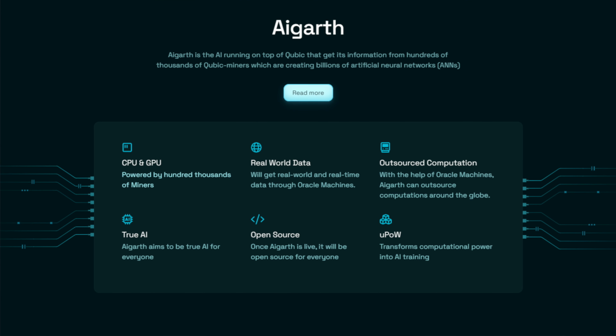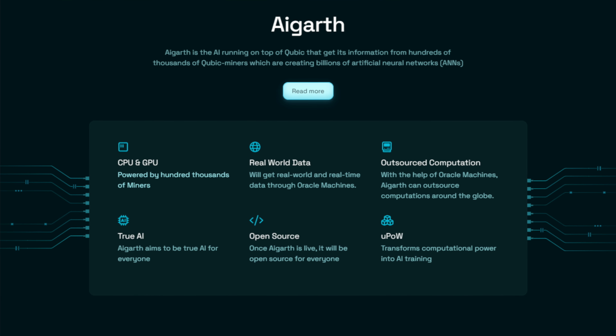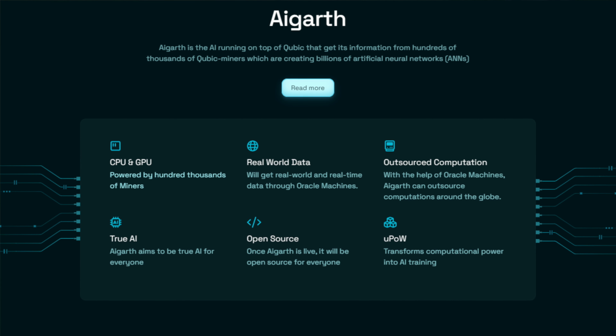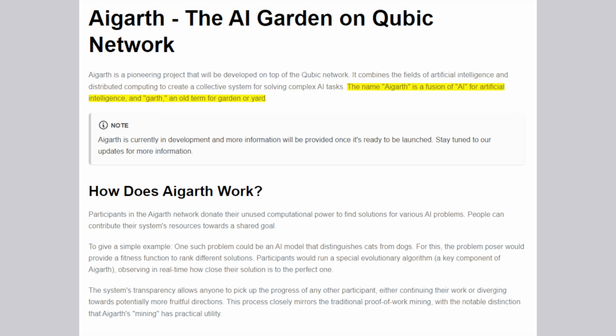Aigarth is the AI running on top of Qubic and combines the fields of artificial intelligence and distributed computing to create a system that solves complex AI tasks. And a fun fact, the name Aigarth comes from the two words AI and Garth, with AI standing for artificial intelligence and Garth being an old term meaning garden or yard.